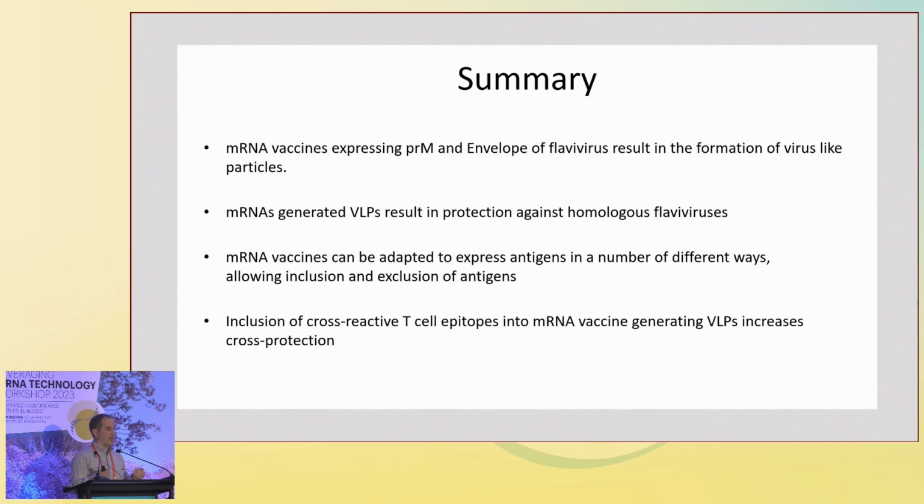So just to summarize this first part of my talk, mRNA vaccines expressing PRM and envelope of flaviviruses result in the formation of virus-like particles. mRNAs generate VLPs and protection against homologous flaviviruses, but they're unable to protect so far against heterologous flaviviruses in our animal models. mRNA vaccines can be adapted to express antigens in a number of different ways, allowing inclusion and exclusion of different antigens. And inclusion of cross-reactive T-cell epitopes into mRNA vaccines that already generate VLPs increases cross-protection.